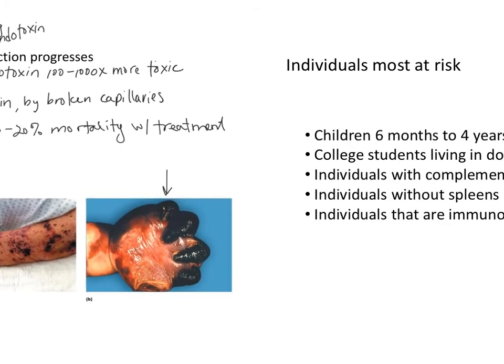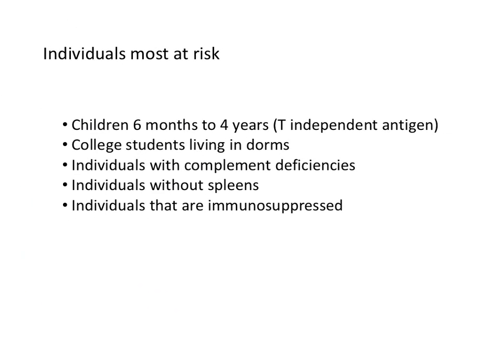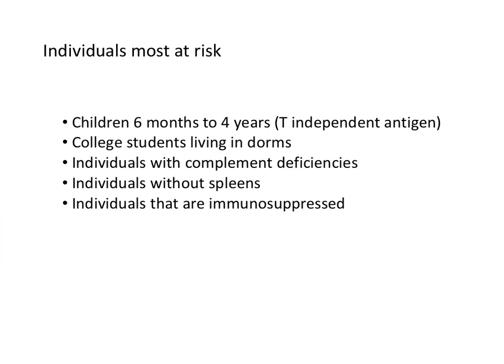So who is most at risk? Well, most patients are otherwise healthy, but again, some people are going to have an increased risk.